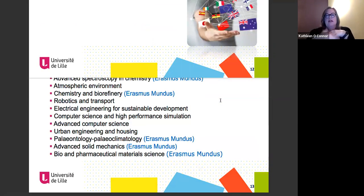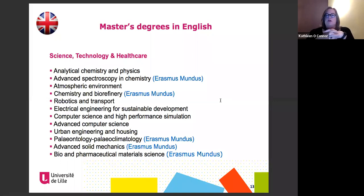So here's just a list in science, technology, and healthcare. I'm not going to read the list, but you'll see that 6 of those are labeled as Erasmus Mundus master's degrees. What this means is that it's part of a consortium. When you do an Erasmus Mundus degree, part of your degree is done at more than one university. So you might come to Lille for 1 or 2 semesters, then go to another university for another semester, and maybe even to another university for another semester. So they're very competitive and very specialized degrees.